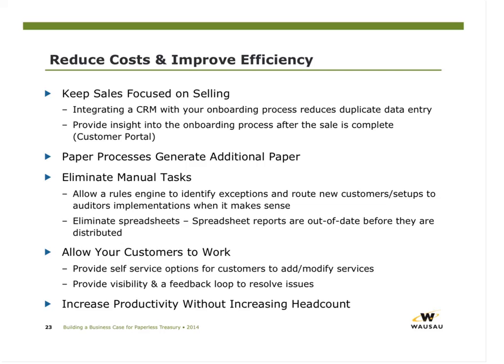Keep your sales team focused on selling and away from administrative responsibilities. When paper is the only source of information, users tend to make copies of that before handing it off to the next user in the process flow. Leveraging electronic signature solutions and workflow for electronic routing can eliminate this costly user tendency. It can also eliminate the time-consuming tasks of scanning and indexing that typically take place at the very end of the onboarding process.